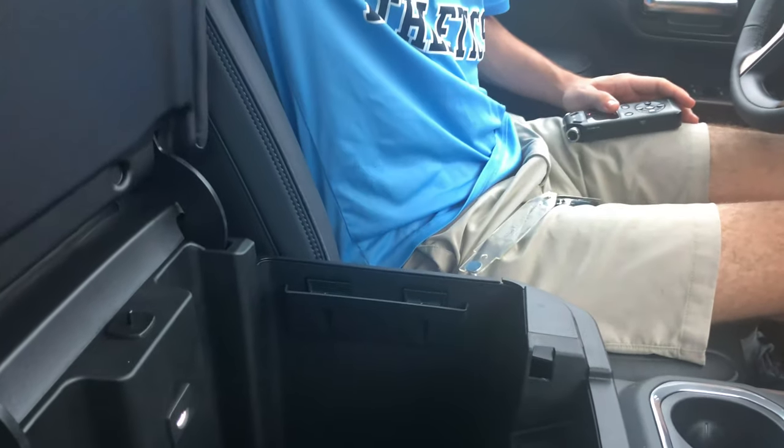Opening this area up, you will find a very large storage compartment with an SD card slot, USB-C, USB-A, and AUX port. So this doesn't have all of the cool little contraptions and equations that the Ram one does, but it is still a nice useful area. Overall, the front cabin is very well designed, very practical. Let's move into the back now.